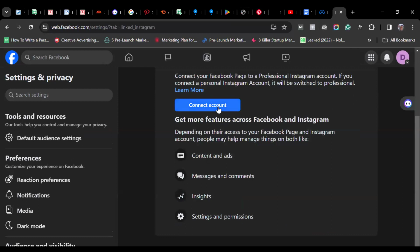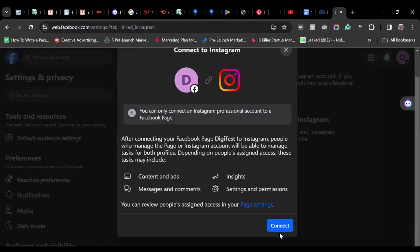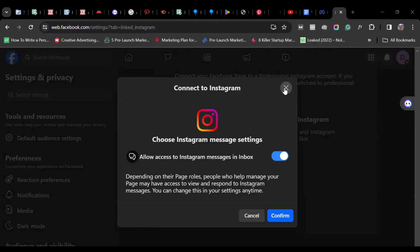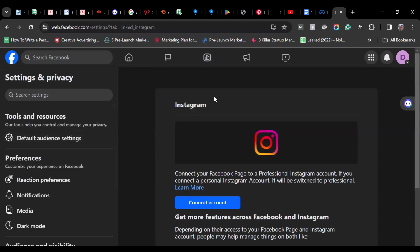Normally, you're supposed to connect from here. You click on connect account. It's going to tell you this prompt. It has to be a professional account, and so on. And then you click on connect, right? And you confirm, allow access to what you want to confirm. Maybe if you want to turn it off, you turn it off. Let's say I confirm. Normally, it redirects me straight to Instagram, where I'm now mandated to log into my Instagram account, right? But from what we can see now, their link is broken. I don't know what the problem is. So it's better you just do it from Meta Business Suite. They give you the prompt already, and you can log in from there and link an account. That's on that. This is for Instagram.